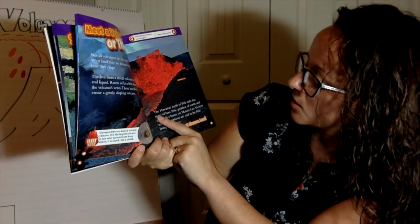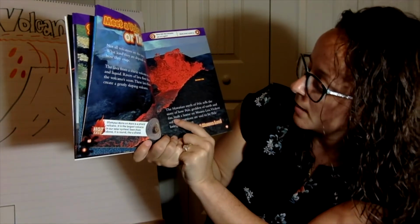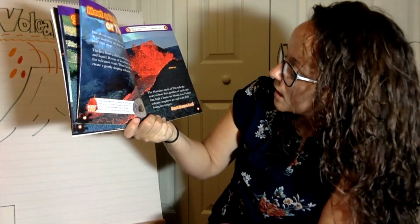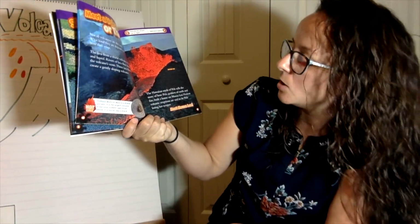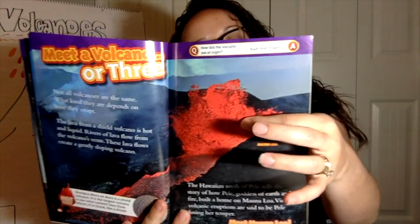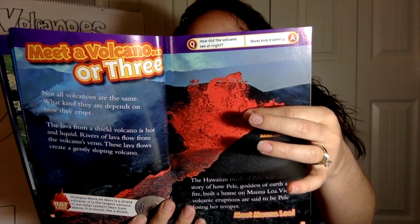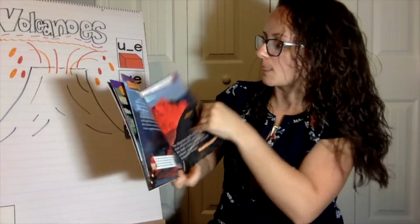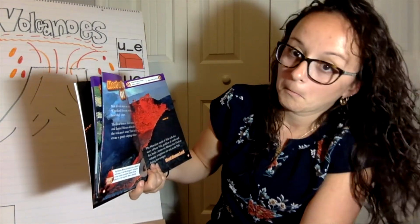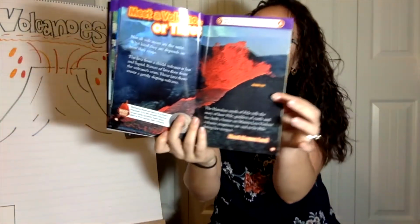The Hawaiian myth of Pele tells the story of how Pele, goddess of earth and fire, built a home on Mauna Loa. Violent volcanic eruptions are said to be Pele losing her temper. So this is that volcano here with that liquid magma flowing. Up at the top. How did the volcano see at night? It used a lava lamp. They're so silly.